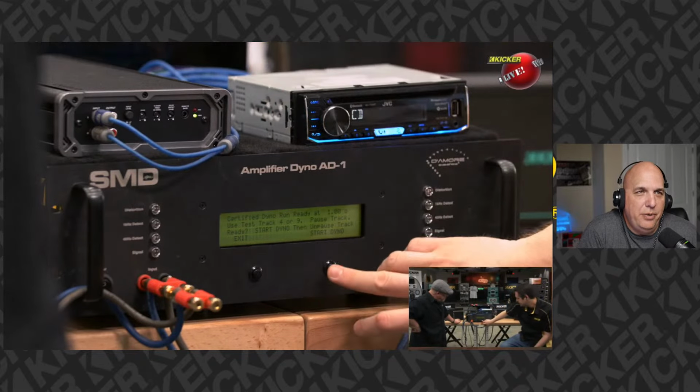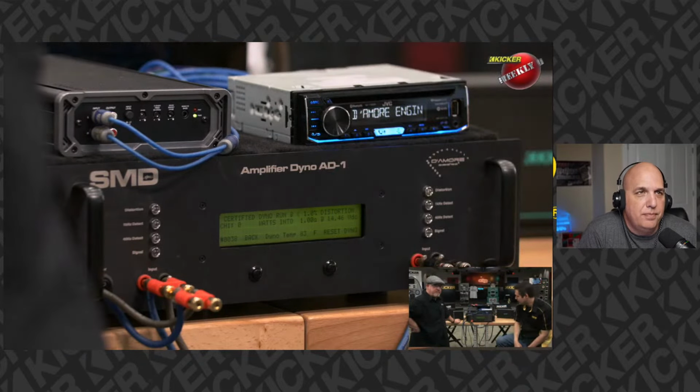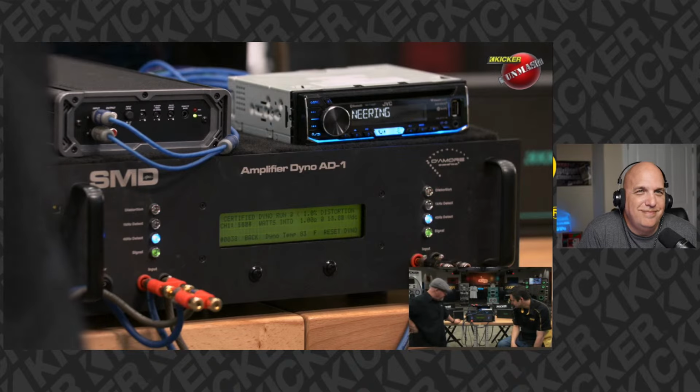Pause. The other thing people need to realize is that you guys are powering this with a power source. The dyno doesn't power the amplifier, so you have to have a power source. We've got a lithium battery right behind it here, and an 80 amp power supply. And I just heard the fan kick on the power supply, so we're pulling some current, for sure.